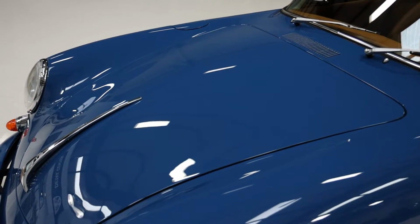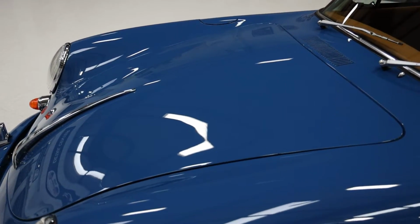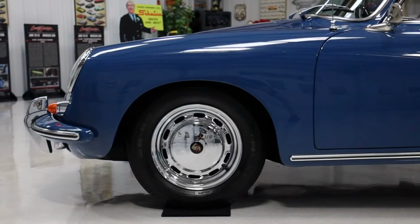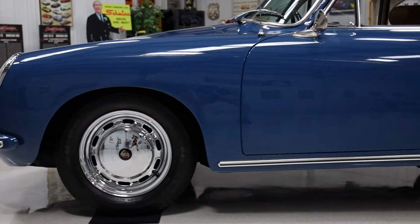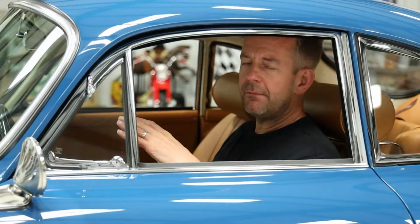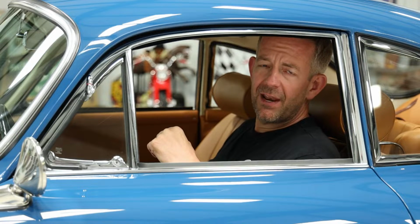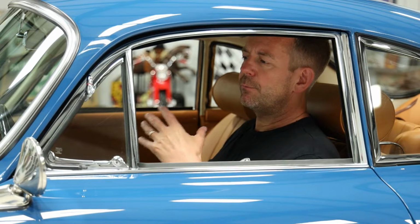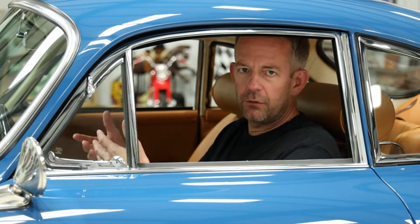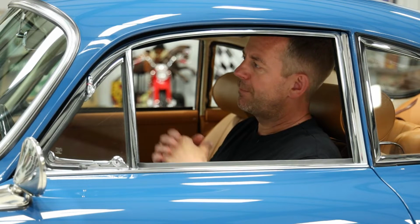Of course, the paint, which I think is the most gorgeous color on this car, especially with this color interior. That enamel blue paint is absolutely beautiful. If you have not seen this color in person, stunning is the only way that I can describe it. Again, it's probably the number one reason that I purchased it, besides the condition, was the color of the car, and the fact that it was born this color makes it even more special.